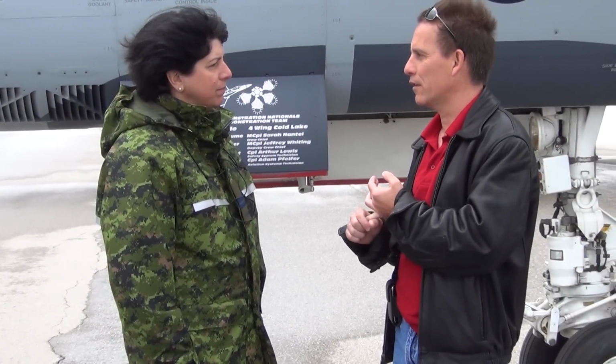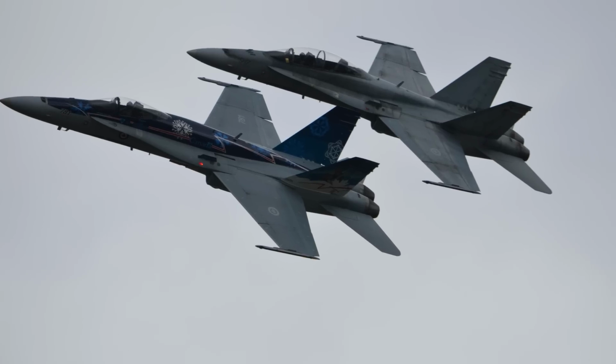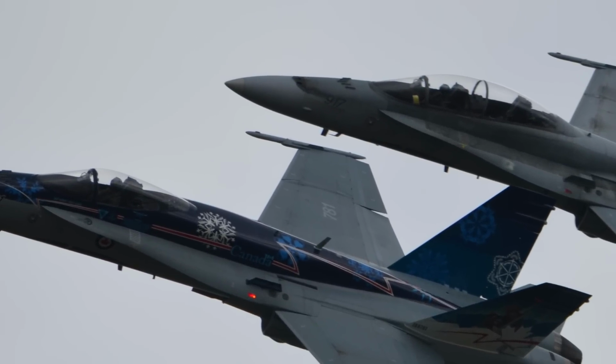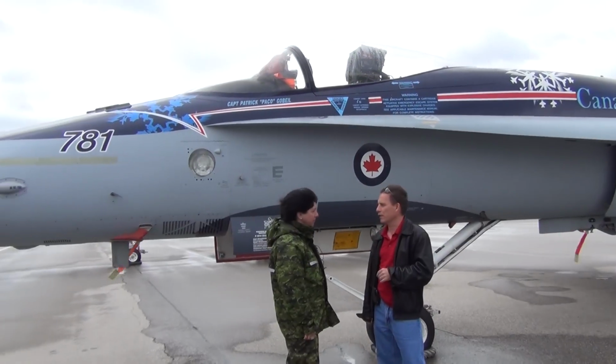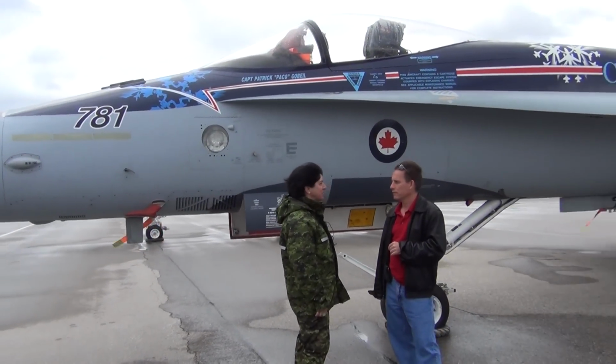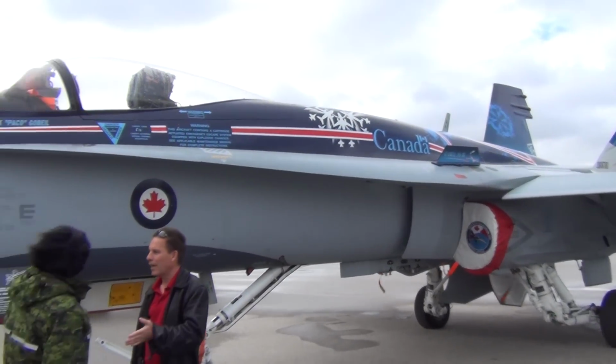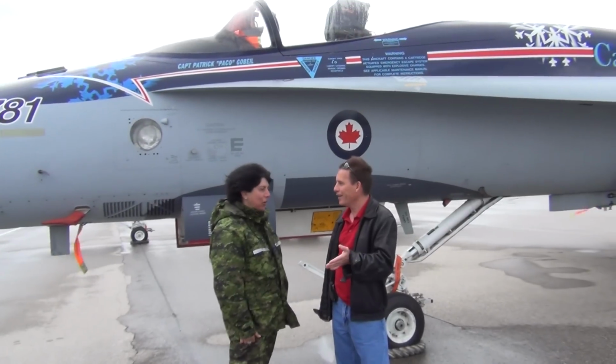And I know there's a couple different variations of a CF-18. You've got the single seat and a dual. We have a dual. We don't have as many of the duals, but of course the dual is an important instrument for us for training pilots. In fact, a dual was used to train up Paco this year because he flew with last year's pilot in the back on several missions. And Paco, of course, is Captain Patrick Gobeil.